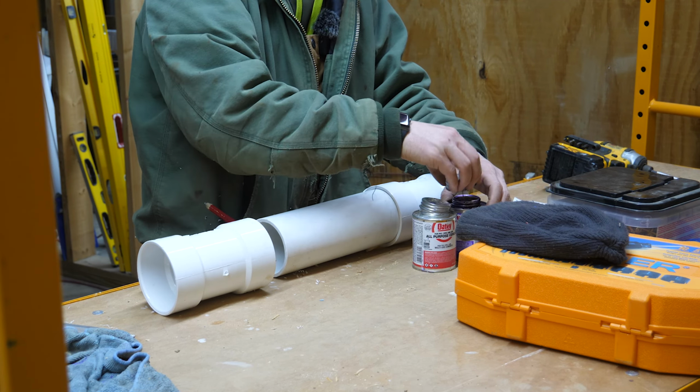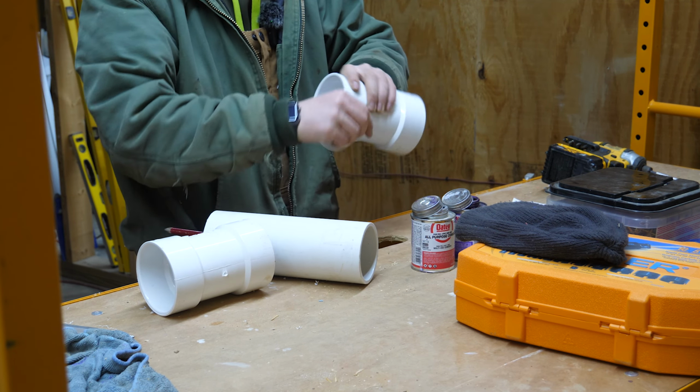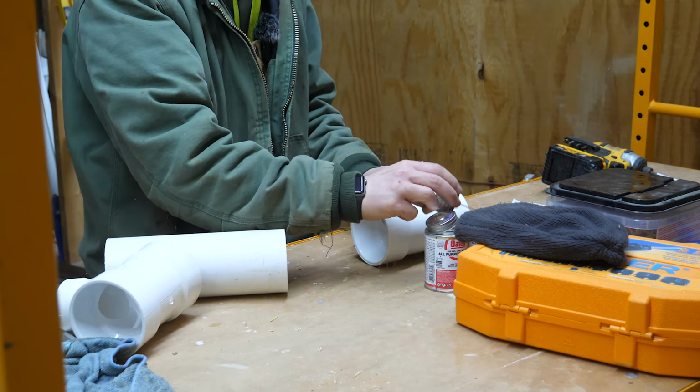I like to try to do as much gluing in a comfortable position as I possibly can. Most of plumbing is not in comfortable positions.